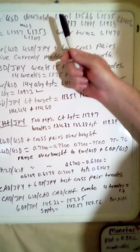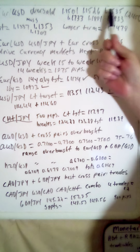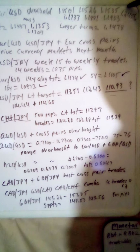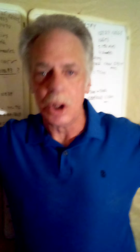The euro is oversold from, here's your averages, 1501, 1526, 1535, 1535, the 5-year average, 1733, 1881, 1933, and 2456. This is what it means to look at long-term targets. We are looking at long-term averages.